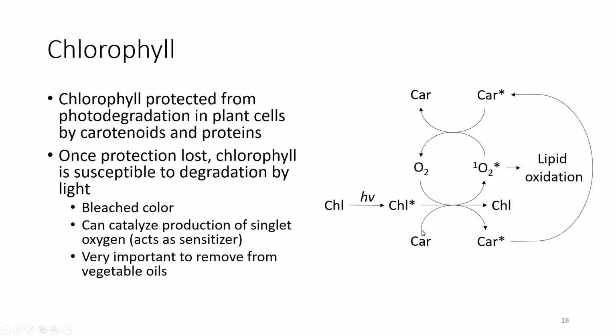So carotenoids can be used. See here, carotenoids can become excited by reacting with excited chlorophyll. So if the chlorophyll becomes excited from light, a carotenoid can come in and calm the chlorophyll down. In the process, now the carotenoid is in an excited, reactive state. And this time, that reactive carotenoid is going to react with singlet oxygen, and then everything else is back to normal. So we have just a carotenoid and oxygen. Everything's back to normal.